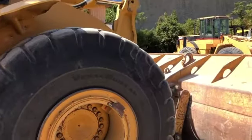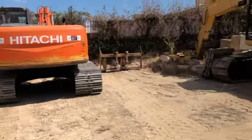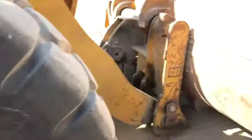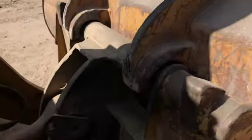As far as options go, this machine has got a coupler and it's got a set of forks over there. We'll get into those forks here in a minute. There's your coupler right there. The machine is inherently four-wheel drive. Most loaders aren't.